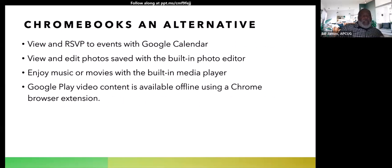You also can view and RSVP to events using Google Calendar. You can view and edit photos saved with the built-in photo editor. You can enjoy music or movies with the built-in media player. Google Play video content is available offline using a Chrome browser extension.